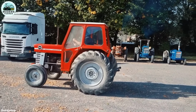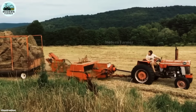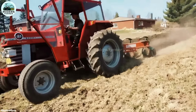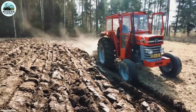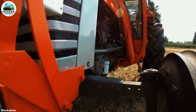According to test data, the MF 165 diesel makes around 47.40 horsepower, using about 2.8 gallons per hour. That comes out to roughly 16.93 horsepower per gallon. In plain English, that's a strong blend of power and economy. Enough muscle to be useful, but still easy on fuel over a long day.